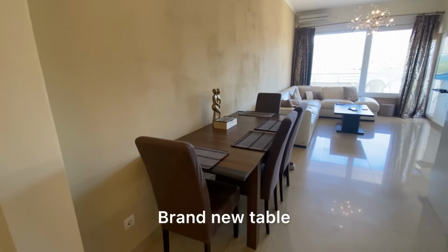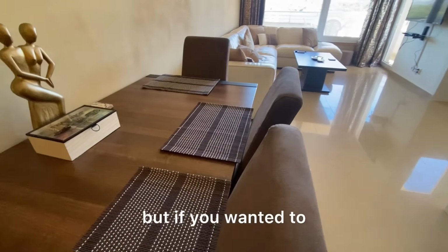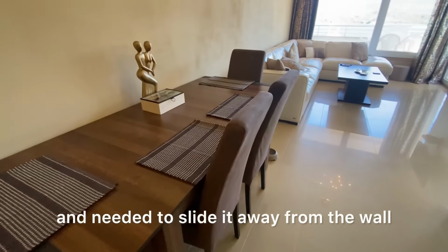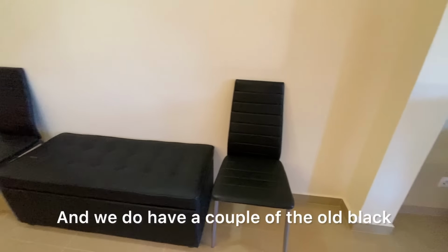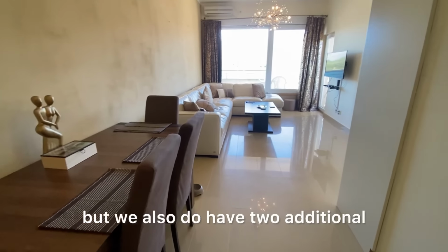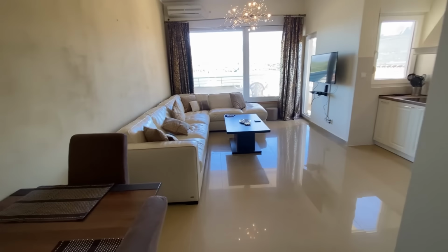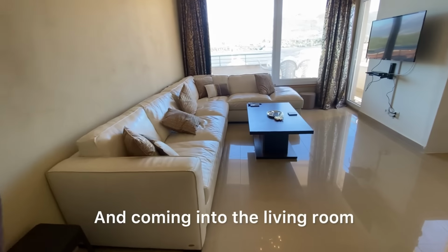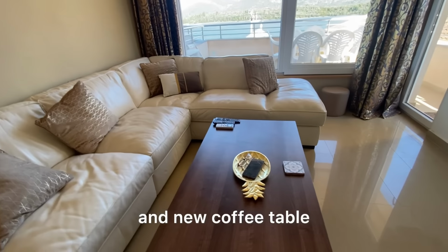Brand new table. We've got it set up for 4 chairs, but if you wanted to and needed to slide it away from the wall, we can add 2 more chairs, and we do have a couple of the old black chairs here ready to go. So you can easily make this seating for 6, but we also do have 2 additional, so you can make a seating for 8 if you really squeeze. And coming into the living room, our new couch and new coffee table.